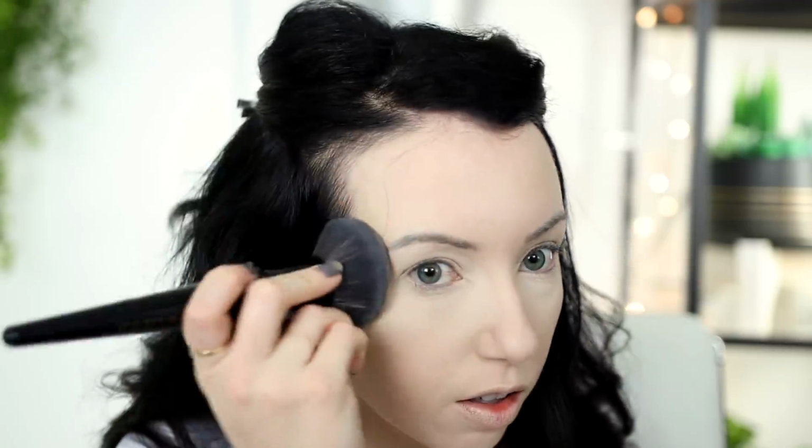I think if I had a foundation underneath that I liked, this one could have potential. I don't know if I'm going to set right on the center because I think that might just look a little bit worse, but I'm going to do my temples. I'm getting so much creasing with this concealer.